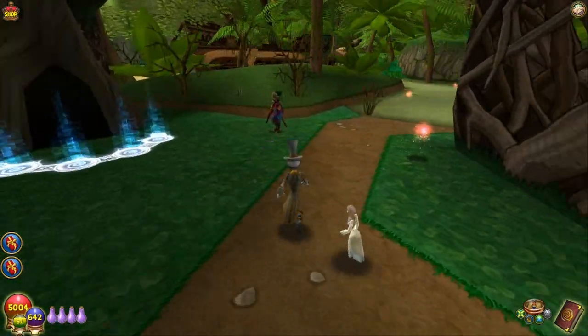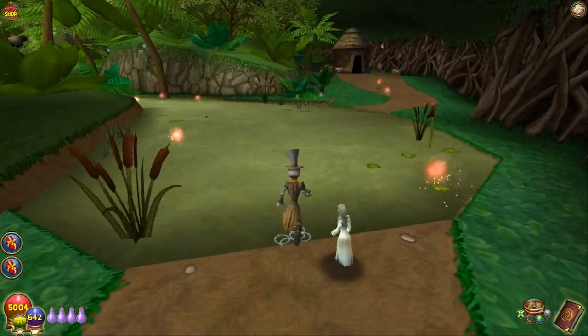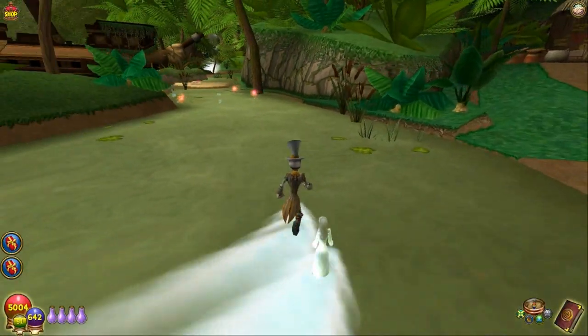Anyway, guys, that's going to be it. That is the top 5 most favorite spell to pet choices in the spiral.